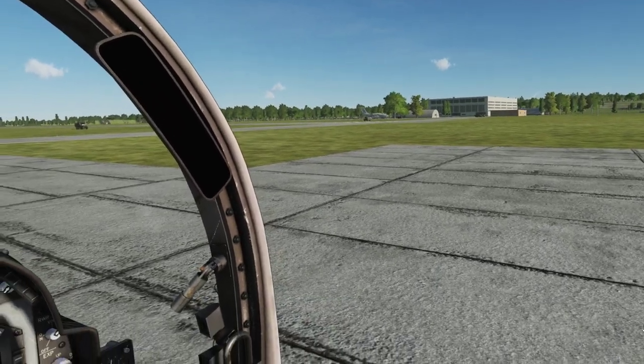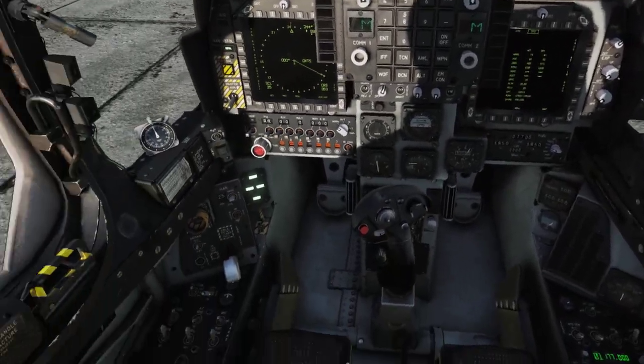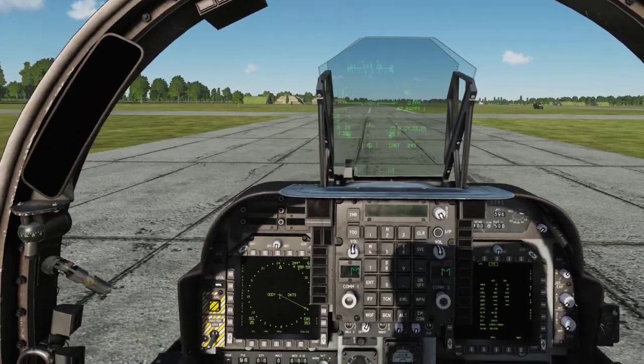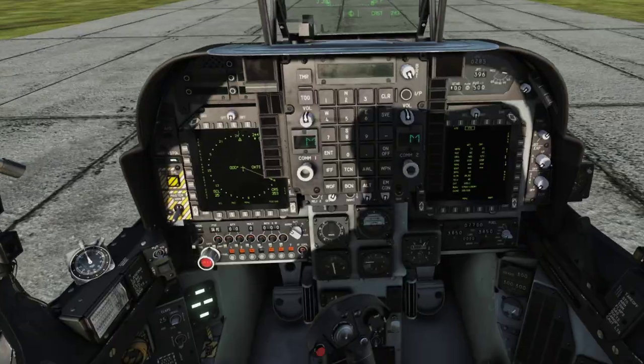In the same quadrant, you will find the fuel dump switches, which are used to empty the external and internal wing tanks according to your needs. We will do that on our way to the tanker to demonstrate the functionality of these systems.